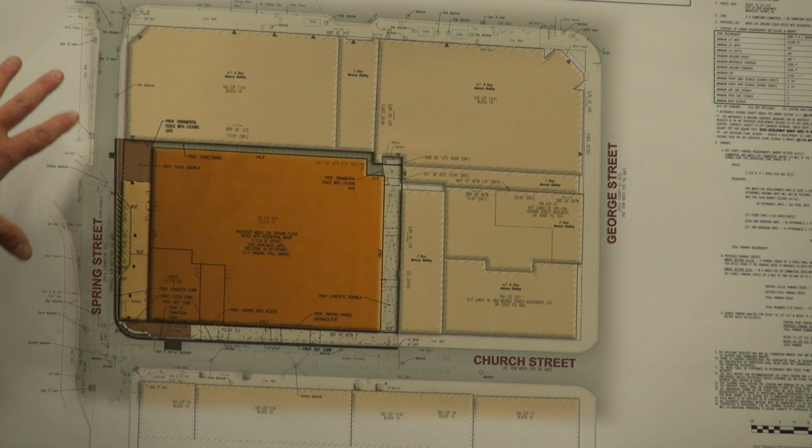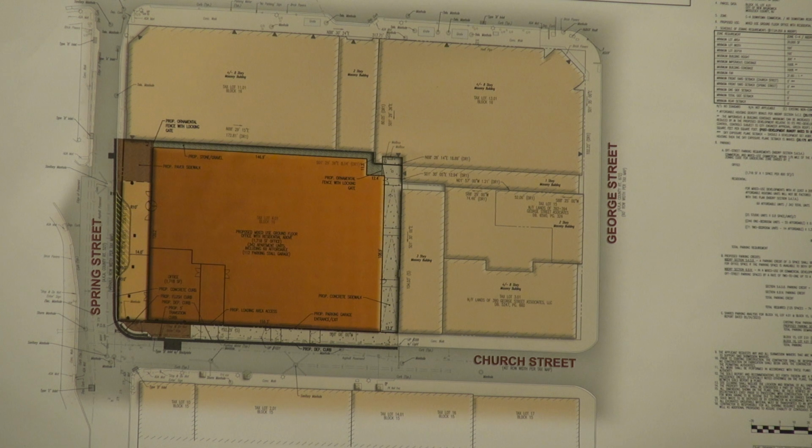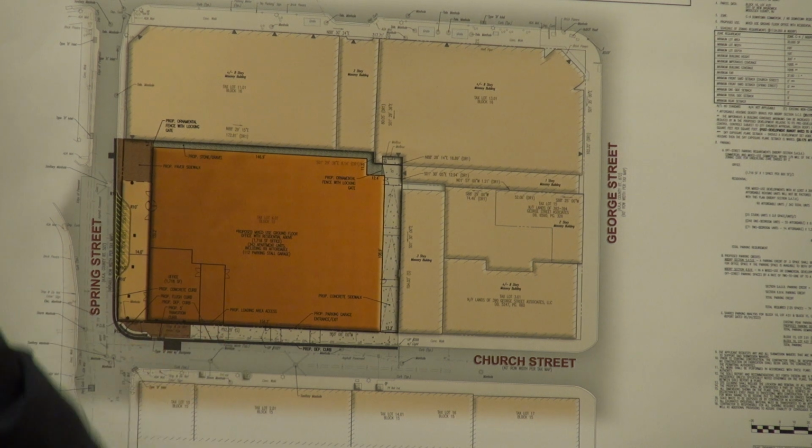The orientation of this exhibit is generally north is up. We're at the southwest corner, lower left corner of the block 16 block at the intersection of Church Street and Spring Street. I'll just explain the general existing and proposed improvements along our frontage. In existing conditions, we have the parking deck that exits out into Church Street. There's four metered parking stalls along Church Street.